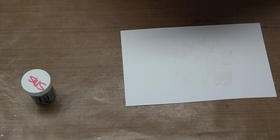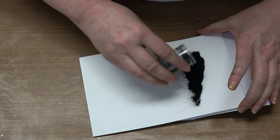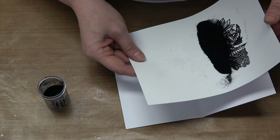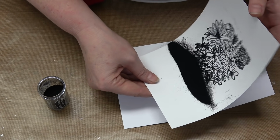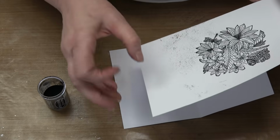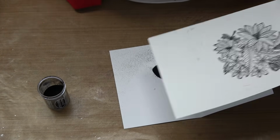Let's get our black. Let's do black embossing powder. Detailed embossing powder right over the top. Oh, I think I missed a spot, but that's okay. We're just going to go. Oh, maybe I didn't. And you can see the image. And I'm just kind of walking it on down. Give a little bit of a thump. Get all that extra embossing powder off.